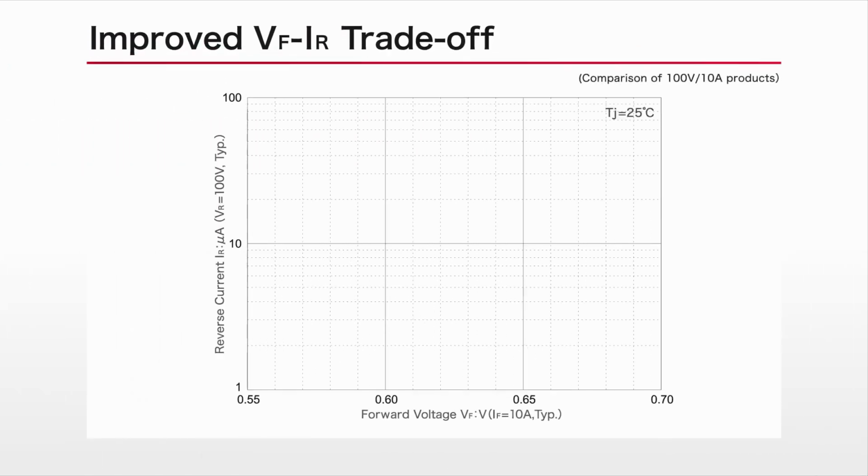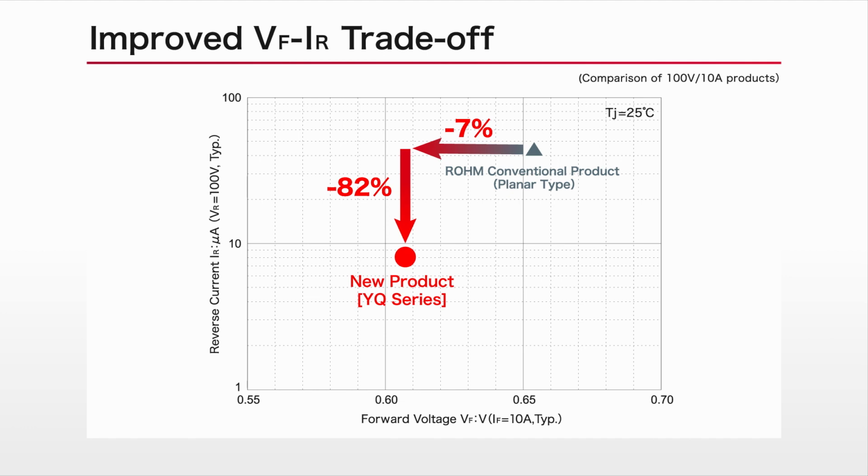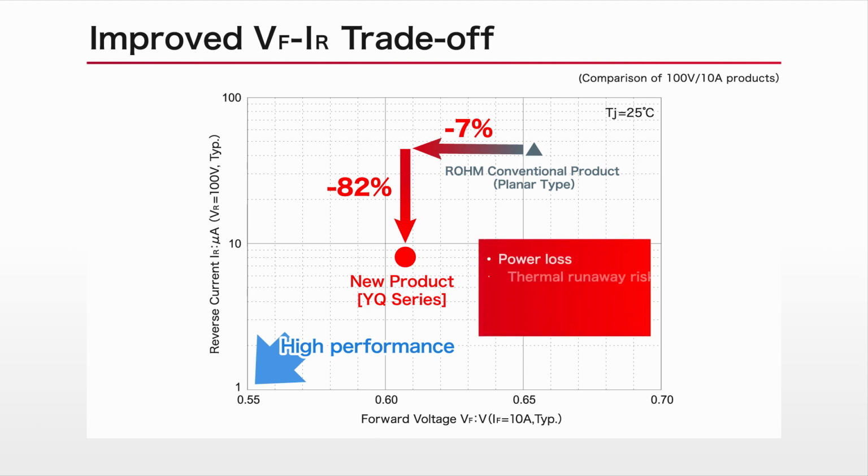The YQ series succeeds in reducing VF and IR by approximately 7% and 82% respectively over conventional products, significantly improving the trade-off relationship. The resulting class-leading performance contributes not only to lower power consumption, but also helps mitigate the risk of thermal runaway.